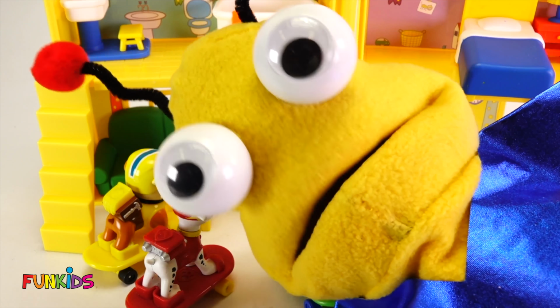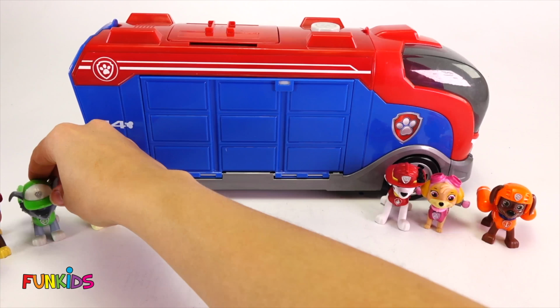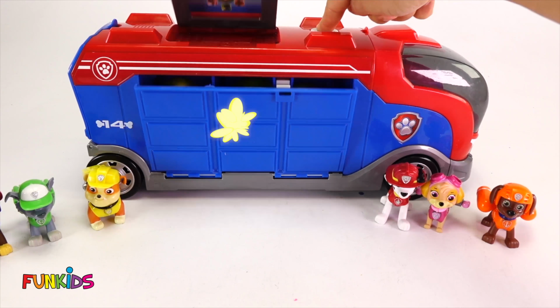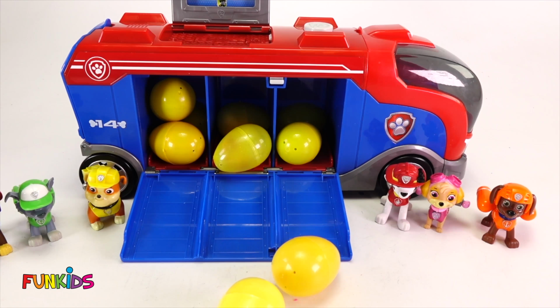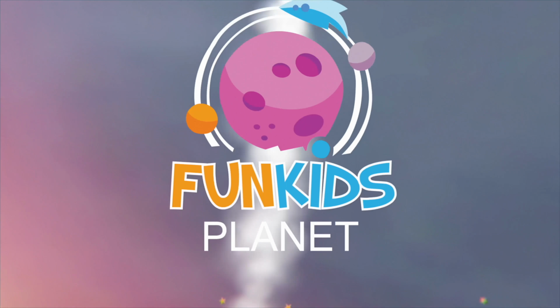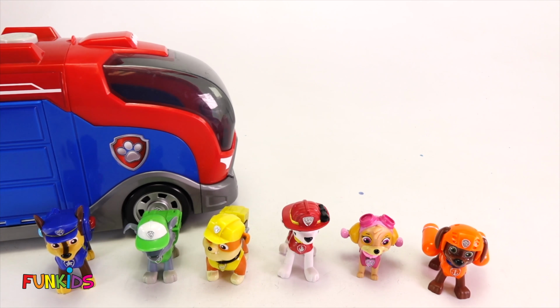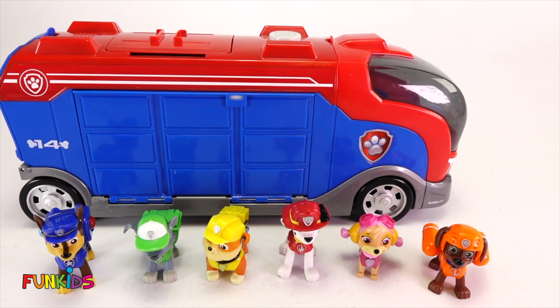Okay, that's it for this story, you guys. But let's see what's going to happen next. Here we go. Are you ready? Oh, there's all sorts of eggs in here. Hi, guys. Look what's coming with our Paw Patrol. It's our Paw Patrol bus.